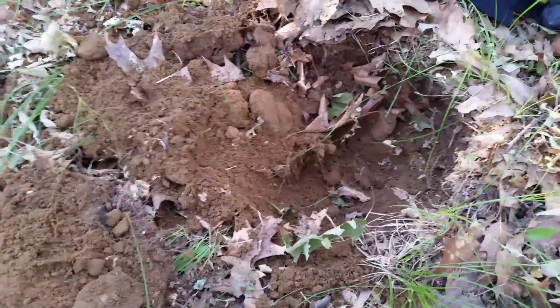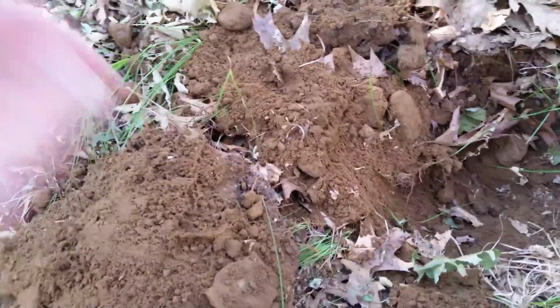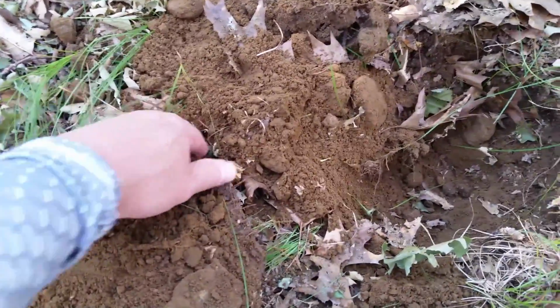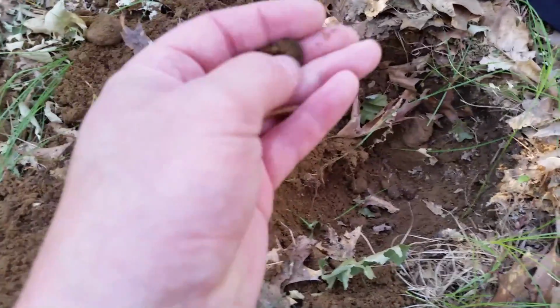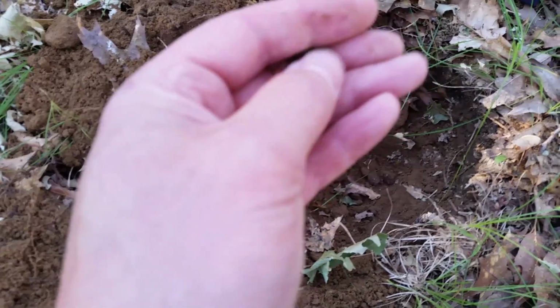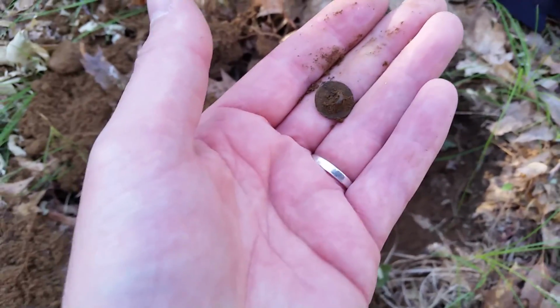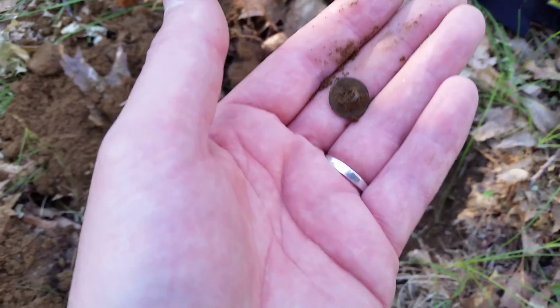Alright, here's my first target of the day, low 30s, and I've already flipped it out of the hole apparently because I couldn't find it. I can see it. And it jives with a low 30s VDI. Just a little plain button. So, we are on the board. Let's keep going.